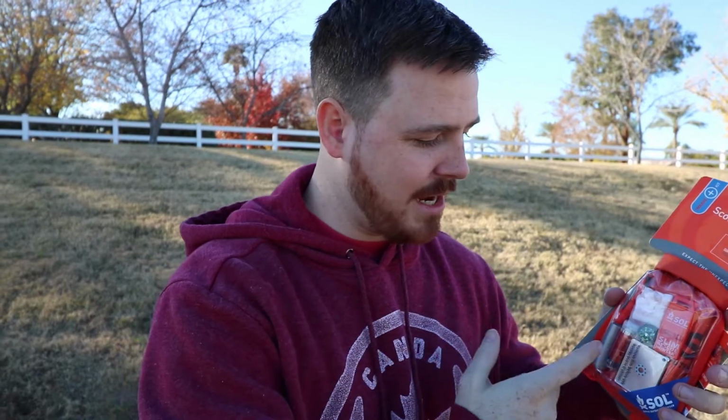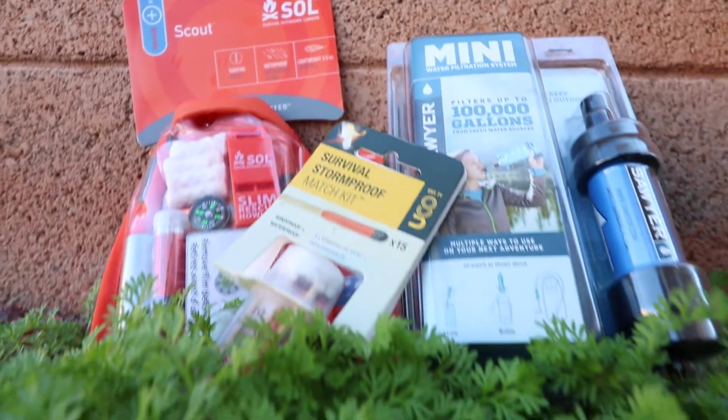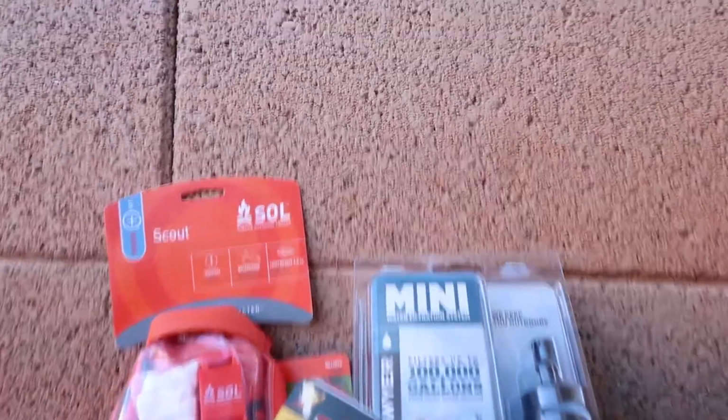All right, so here we are. We're actually gonna take a look at the Scout because we're outside and it's gorgeous out. It is freezing. I'm not even gonna lie, it is so cold. So inside this thing, you have a survival blanket, you have a rescue howler, which is a whistle, you have Tinder Quick, a survival compass, a signal mirror, a fire light sparker, a survival fishing and sewing kit, and duct tape. So let's open this bad boy.